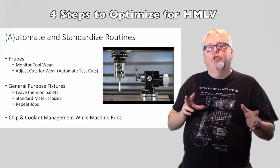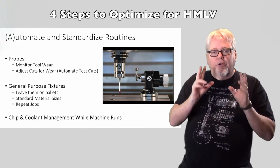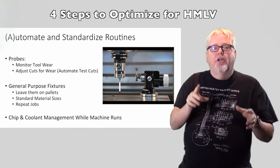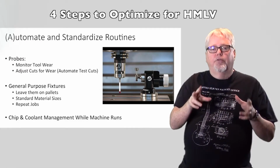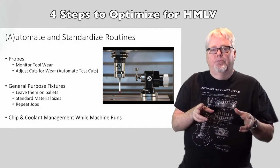Fixtures offer huge opportunity for standardization once you realize your goal is to create general purpose fixtures that are not part specific. Some of you are going, how is that even possible? Think about standardized material sizes as your starting point. You can whip up a plate fixture to hold different standard material sizes and reuse it across many jobs.